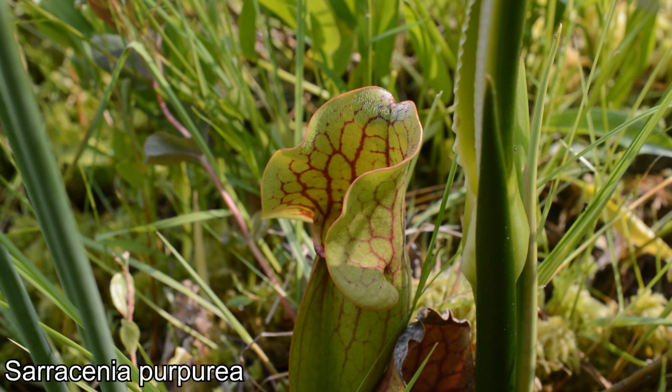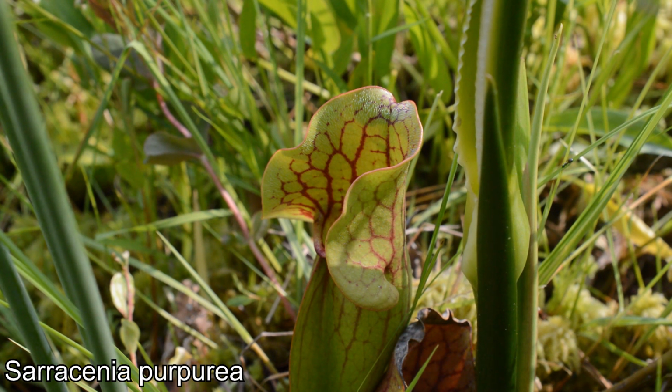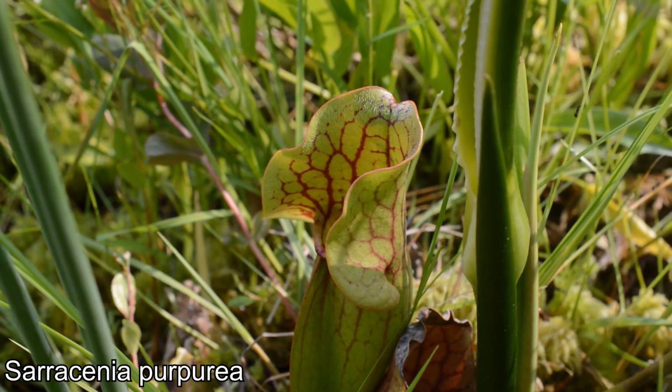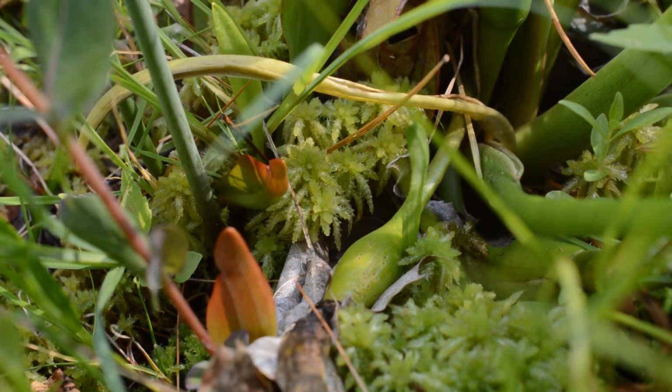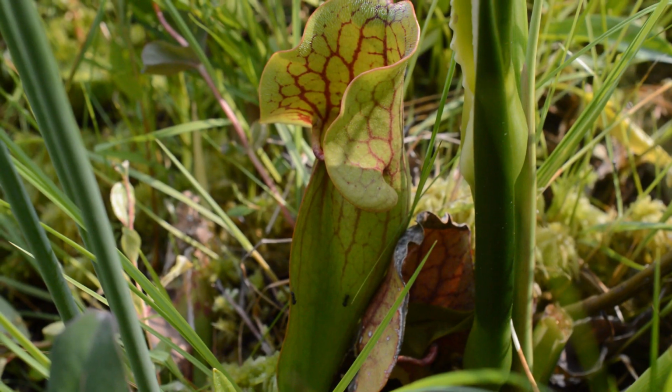How you like that? Sarracenia purpurea. Yet another carnivorous plant native to the Northeast. These get quite a broad range. They go pretty far west, I think almost out to Alaska. I'm not 100% sure. Coming up on this nice sphagnum substrate. Sphagnum is the genus there, Sphagnaceae is the family. Sphagnum moss.